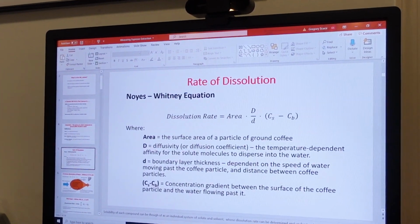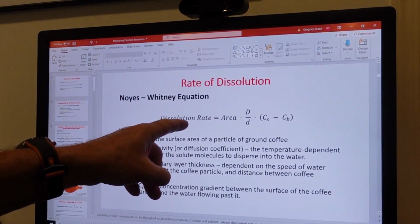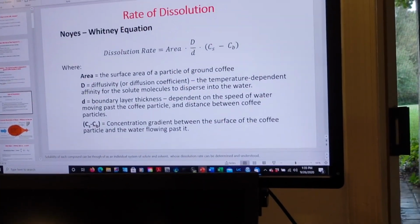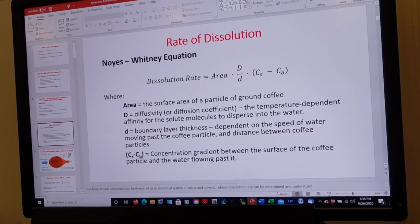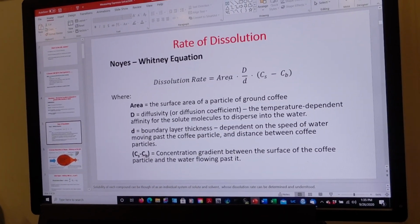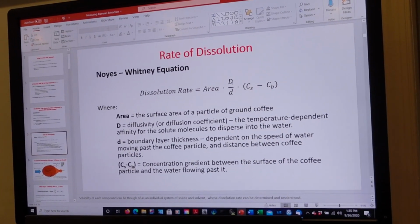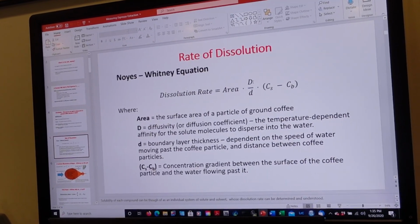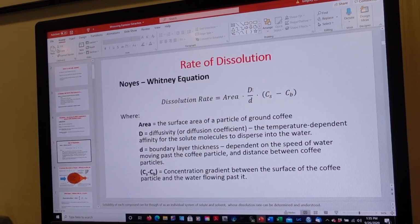This is the basic equation that governs how coffee dissolves. The rate at which it dissolves is dependent on surface area, so the more surface area, the faster it comes off. There's a specific affinity for dissolving one material into another called a diffusivity coefficient, or diffusion coefficient.